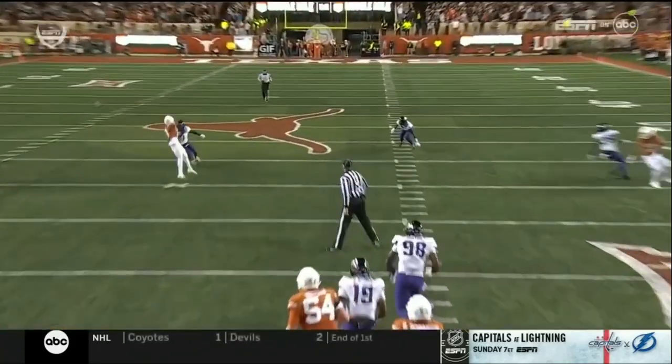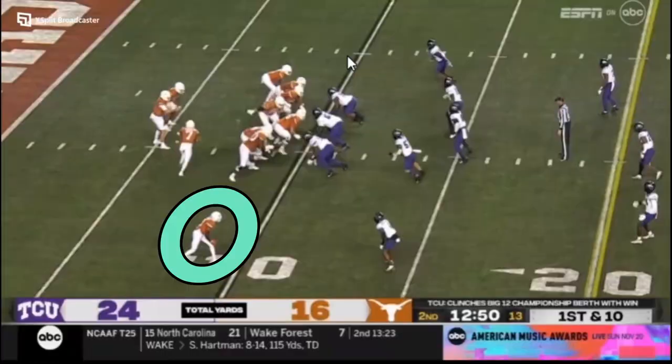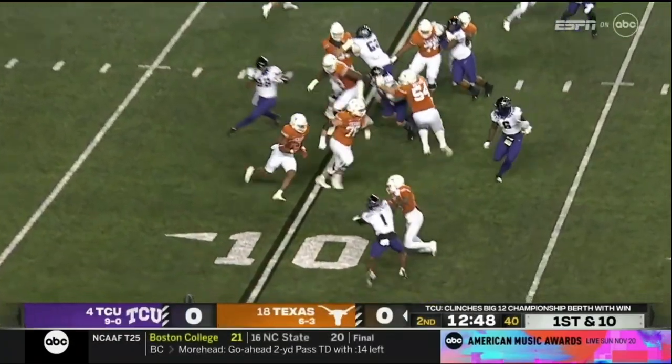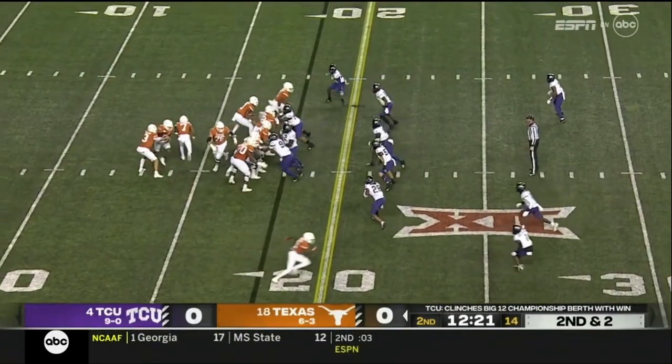Even though you got the pressure, and he does, he makes the right choice on who to throw the football to. That's his go-to. It's a line of scrimmage. Robinson, he was stopping that fourth down direct snap, but he's a threat. Just anything to kind of get a couple completions, get him going.